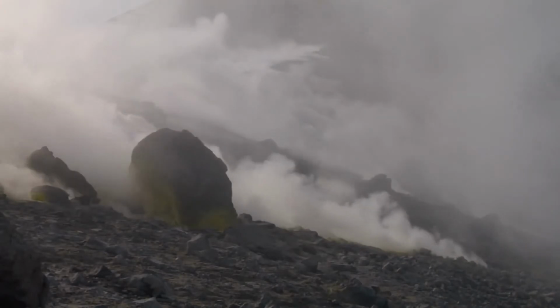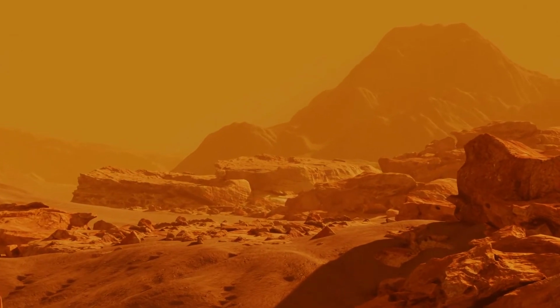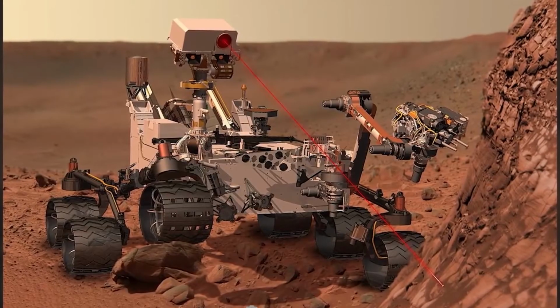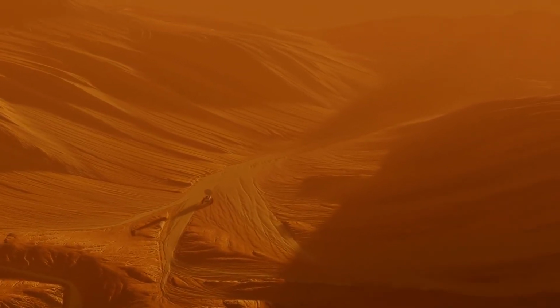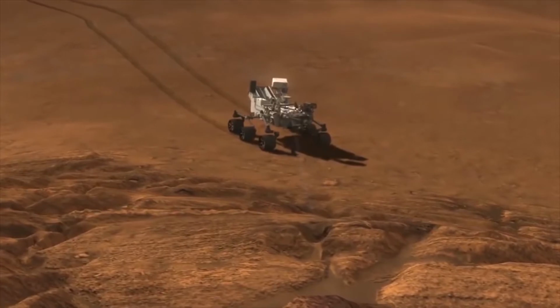This was quite surprising because methane is thought to be destroyed quickly by other chemicals and wasn't thought to be present, he notes. Curiosity, however, is equipped with a special sensor for methane, and the rover has found a tiny background level of methane averaging about 1 part methane per 2 billion parts of Mars air, says Vasavada, and a few times over the last 8 years, he says, the rover has detected spikes of 10 to 20 times as much.